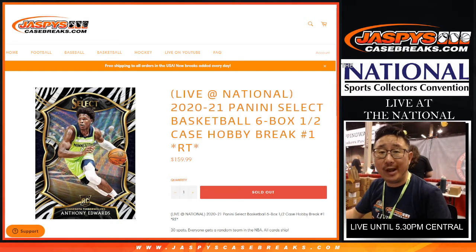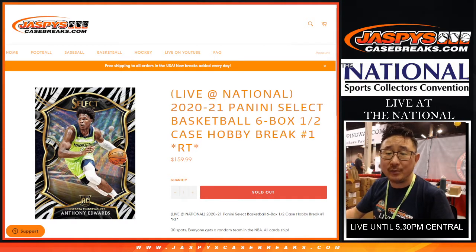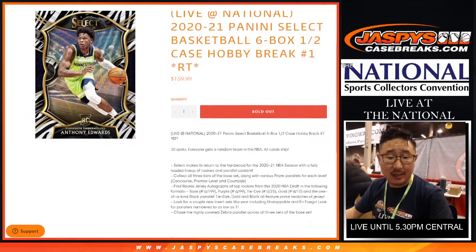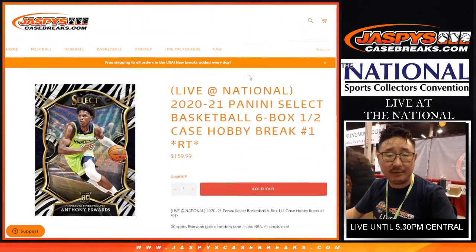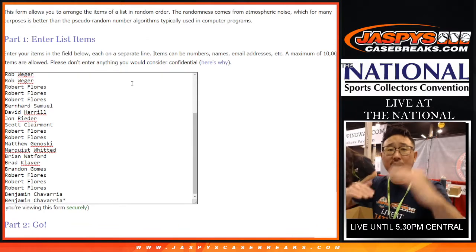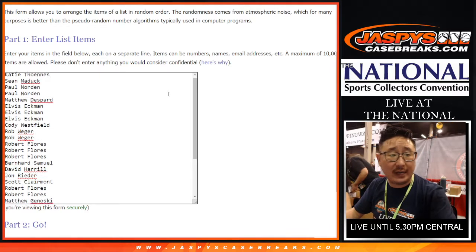We're coming at you with a brand new release, just dropped today, 2020-2021 Panini Select Basketball, six box, random team break number one, six boxes from a fresh case. All card ship, everyone gets a random team in the NBA. We know what Select Basketball is about, we love this stuff. A lot of fun parallels to chase, a lot of different tiers of cards, tie-dyes. Big thank you to everybody here for getting in on the action.